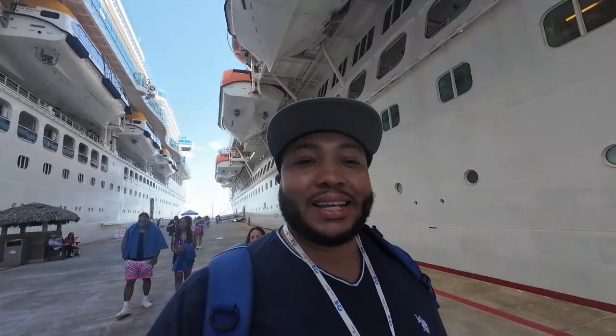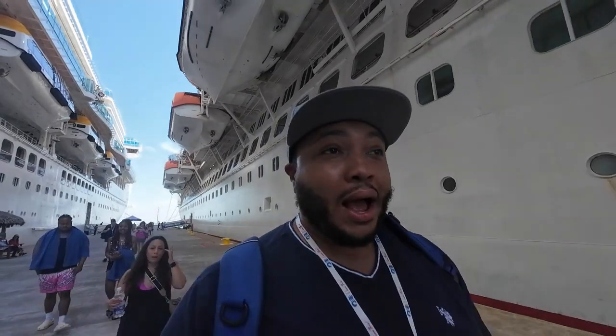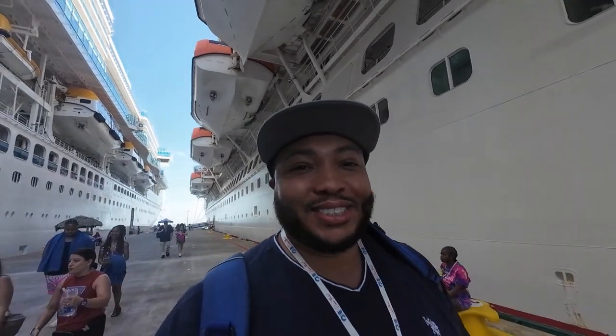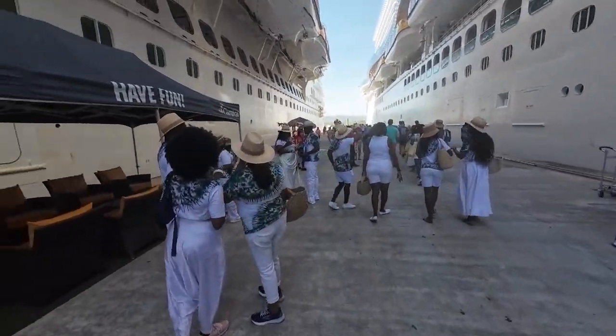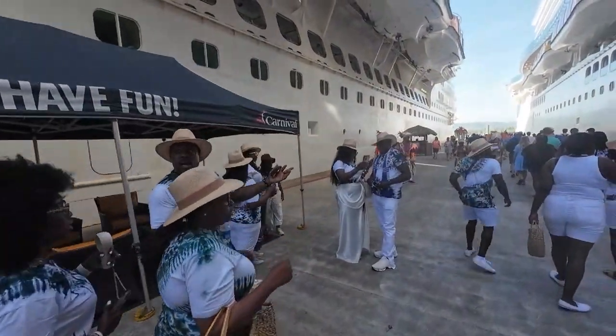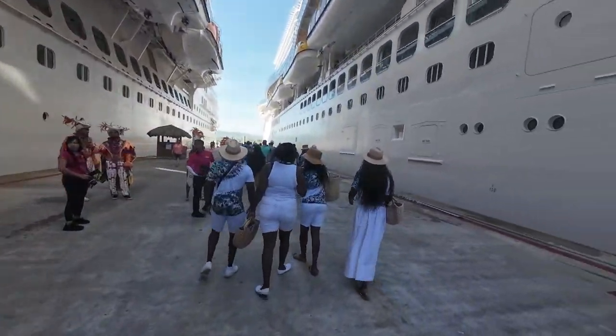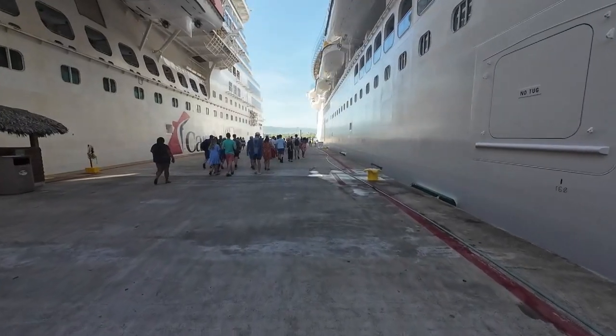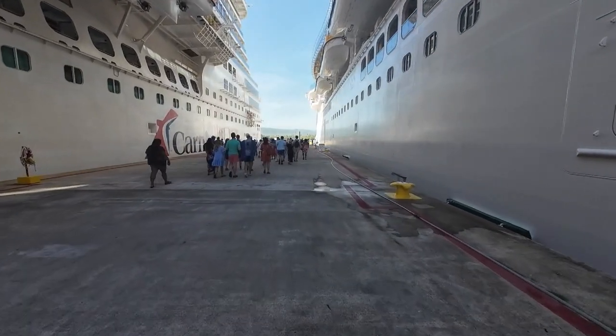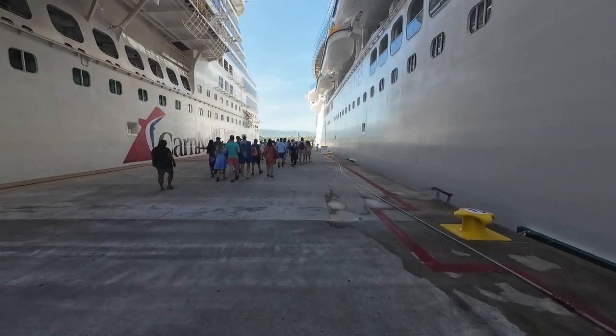We are in these Amber Cove streets anticipating this tour. I'm going to turn it around so you can see what this port looks like. Carnival Magic is also in port with us as well. So let us go. I'm excited. So Carnival Magic. The beautiful Sun Princess to the right. And in the distance, beautiful Dominican Republic.